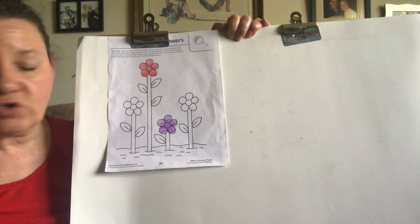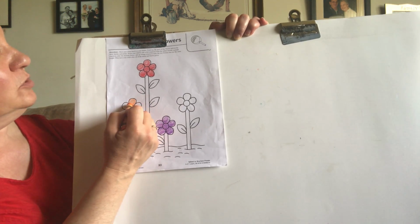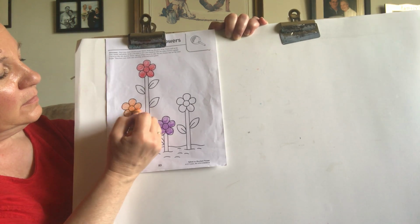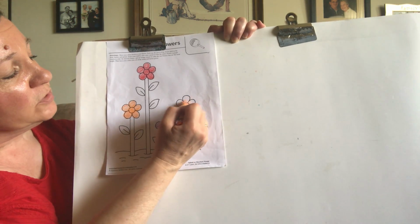So let's take our orange crayon. We're going to color both of these flowers orange because these two are the same size. All right. So color that one orange, and we'll do this one over here orange also.